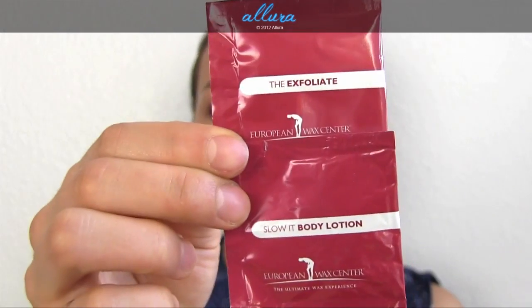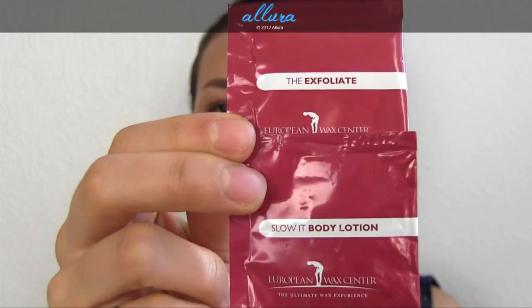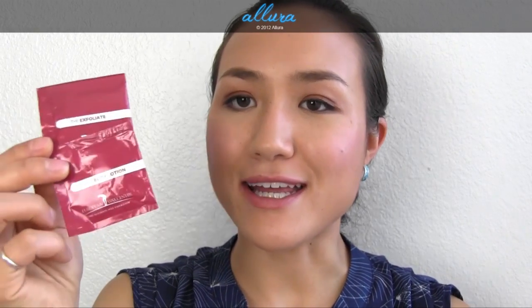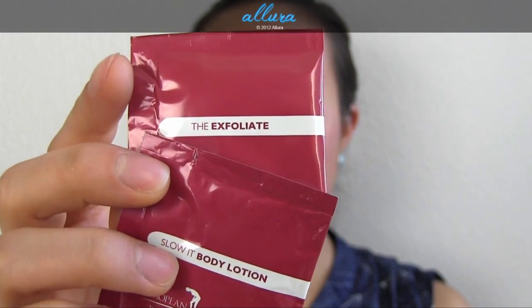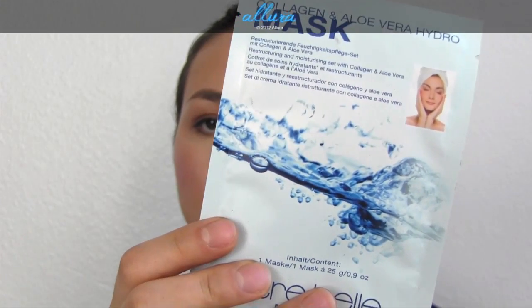So I'll start with the travel size or sample size items. The first is from European Wax Center. They're just these single-use samples. One is an exfoliant and the other is a body lotion, and they're supposed to be preparations for waxing, I guess, and then this one would be used after waxing to sort of slow down hair growth. That probably doesn't actually work, but in any case, that's what the claim is. Now, the full-size version for these is 2 ounces each, and the exfoliant costs $38 and the body lotion would cost you $20.